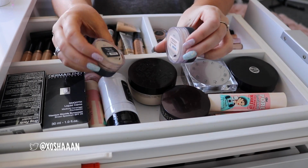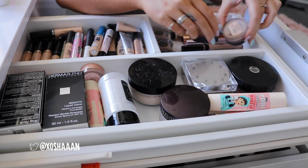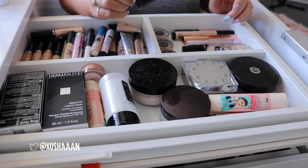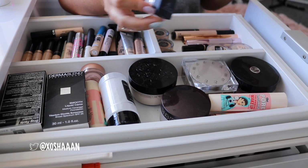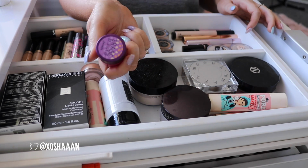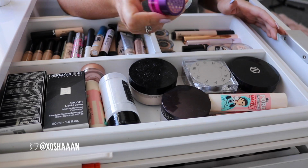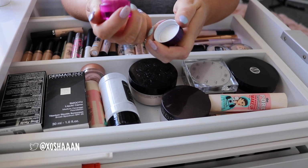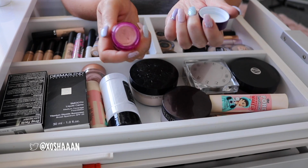And of course, I'll keep both my Well Rested and Summer Bisque. And I'm also going to keep my High Definition Under Eye Setting Powder by e.l.f. because I use this when I do like a drugstore makeup tutorial. I'm going to keep my Erase Paste by Benefit. I don't use it very often, but it is really good for full coverage. It's so opaque, but it's still like creamy and easy to work with.